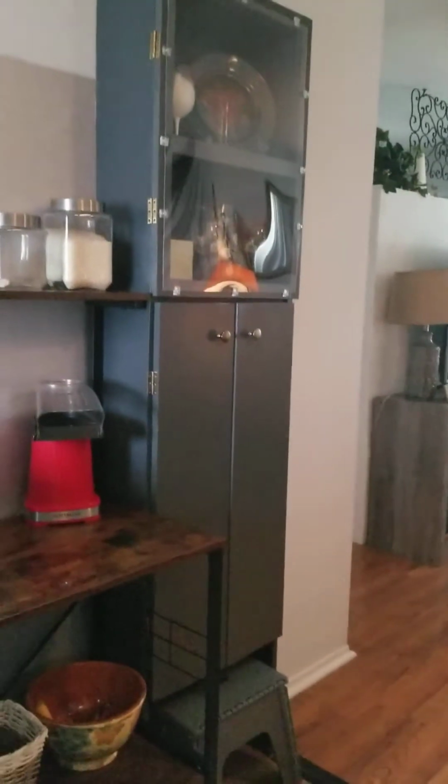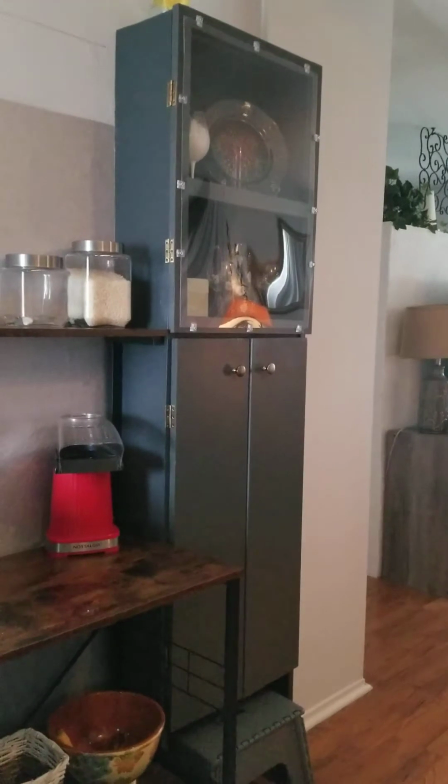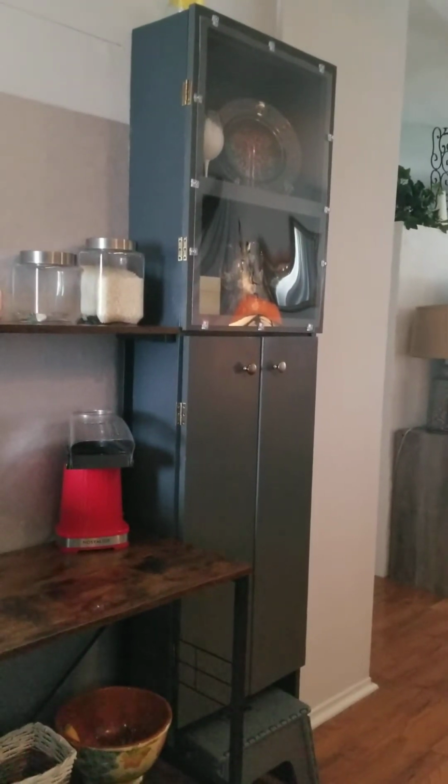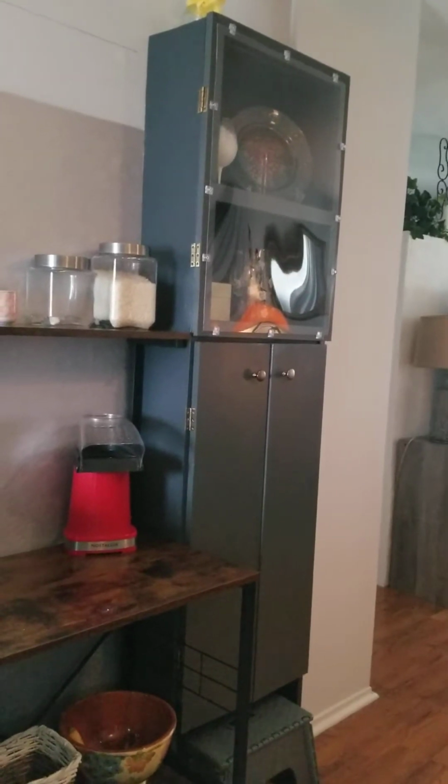So I'm going to do an update on what I've done to my house so far. Before I begin, I must disclose I'm not an expert in anything. So if I share something with you, if you try it, do it, or buy it, you do so at your own risk and peril.